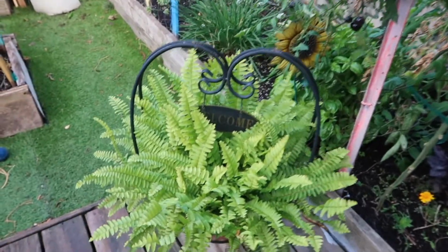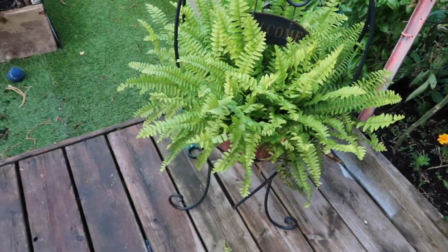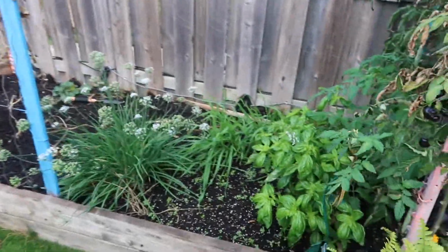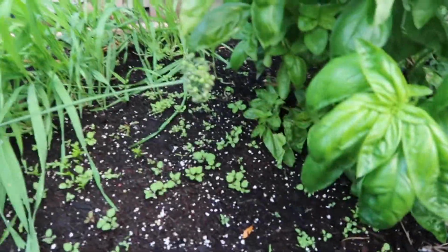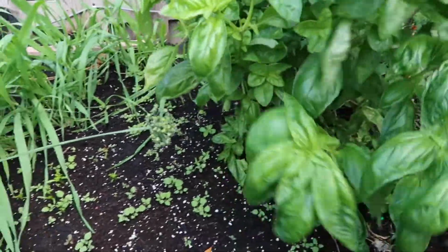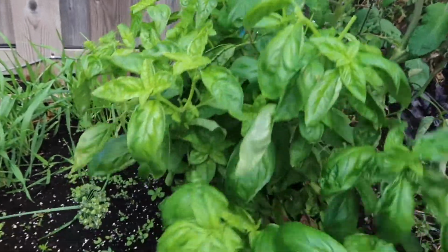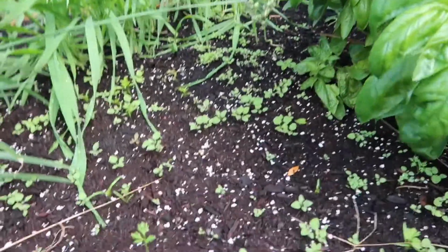This is actually one of my indoor plants that I took outdoors in the spring. It exploded again, so it looks great. The basil is flowering again. So we will just pick that off and pick all the basil that is flowering. I gotta pick some of this today to make some pesto.